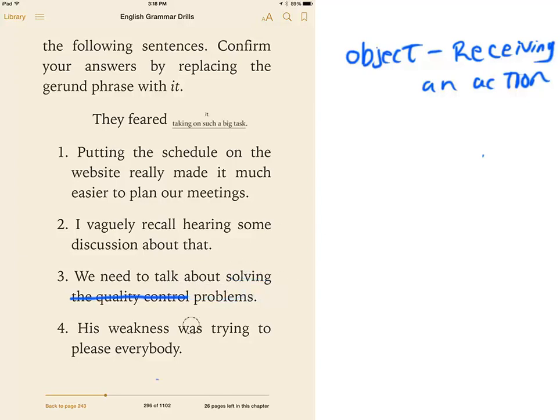We're going to do one more. How about his weakness was trying to please everyone? This is tricky because was trying looks like a past progressive. We can check this two ways. First, let's try to change this verb into the future tense. It's in the past tense, so we could change it into the simple past too. We'll try both. His weakness will try to please everybody. That doesn't make sense.